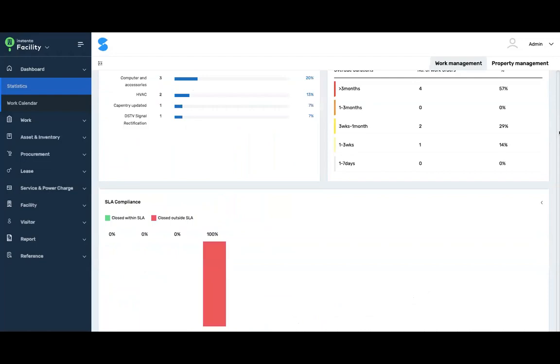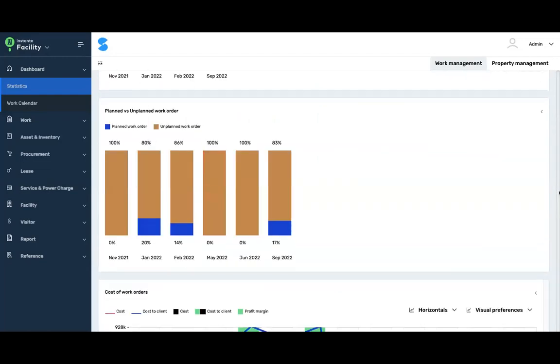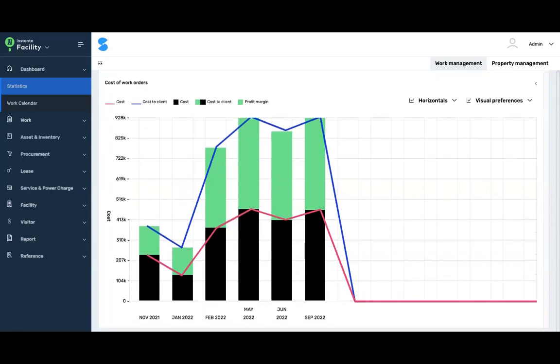You also have things around costs, budget tracking for all your facilities, or for a particular facility. Let's say the facility manager manages 1 or 2 facilities and wants to see what I have expended in terms of costs in repairs, fixing issues, corrective maintenance, preventive maintenance, whatever issues were raised in that facility, how much have I spent over a certain period of time, across 1 year, across 6 months. So at a glance, you can see how much you're spending, what your cost to the client is, what the cost for that work order is, and what the profit margin is.